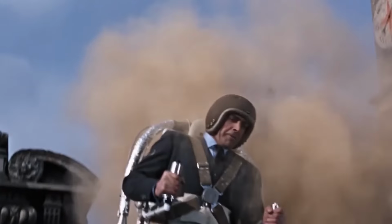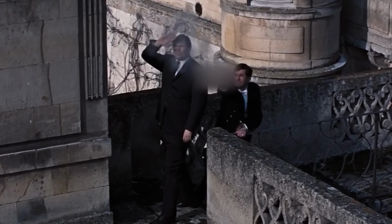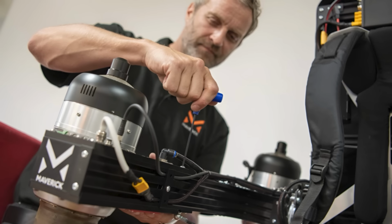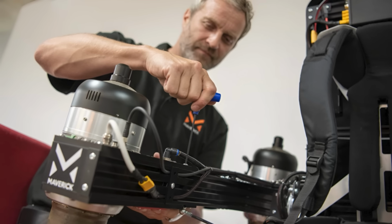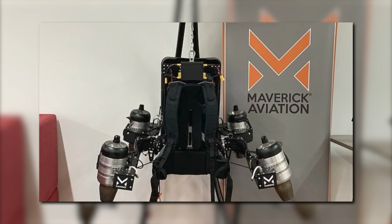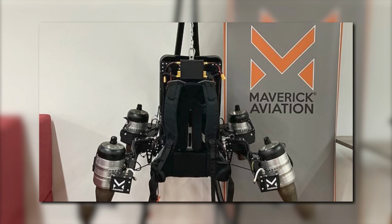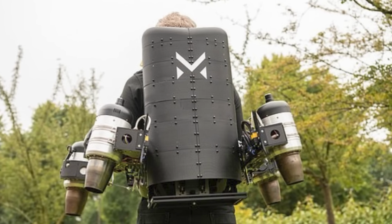It's like something out of a futuristic spy film where the hero effortlessly glides through the air. Talk about next-level innovation. Developed by Maverick Aviation, this jetpack isn't just about style. It's about making flight safer, more intuitive, and more accessible. With its lightweight design and easy control system, the Maverick could very well be the jetpack that brings personal flight to the masses. Imagine zipping through the skies without even needing to touch a button.